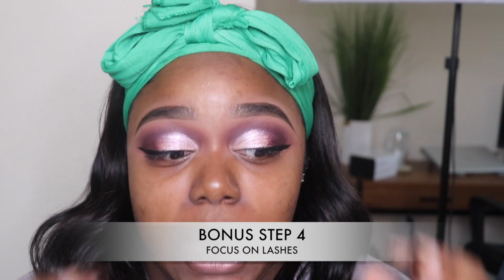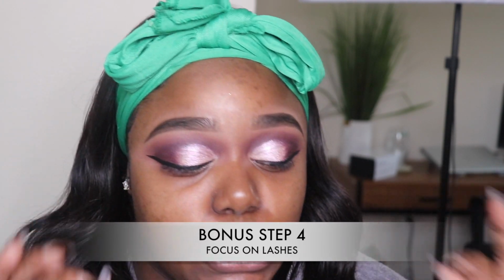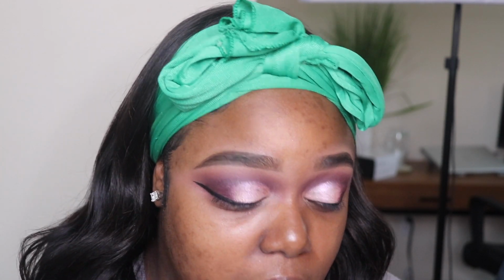But as a bonus 5th step, I would say definitely lashes. So a lot of people are afraid of lashes, so this could be a little intimidating for the person who is afraid of lashes. But if you have a more hooded lid or a smaller eye, sometimes lashes really do bring your eyes out and give it that definition and just what it needs. It gives it that umph. It's like, I'm giving you all of this, and the lashes is like psh, for the razzle dazzle.